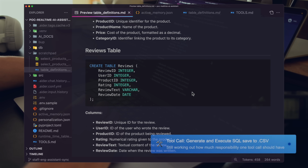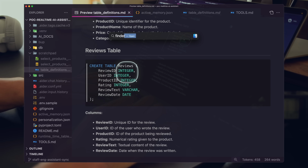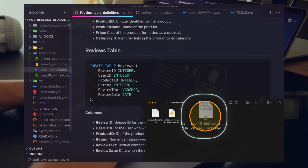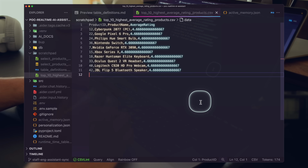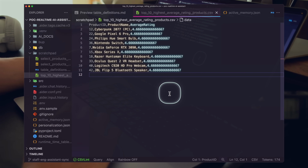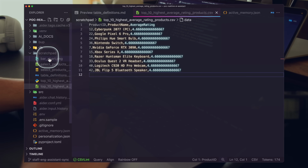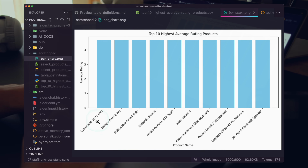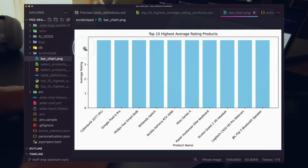Ada, generate the SQL for our top 10 products with the highest average rating. Create a CSV file for us. Top 10 products with highest average rating saved as CSV. Wonderful. Ada, can you go ahead and generate a Python? Let's do a bar chart, and on the x-axis, use our product name. On the y, show the average rating, please. Python code for bar chart generated. It's saved in top 10 highest average rating products bar chart.py.